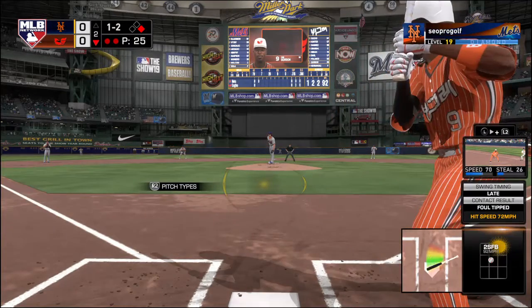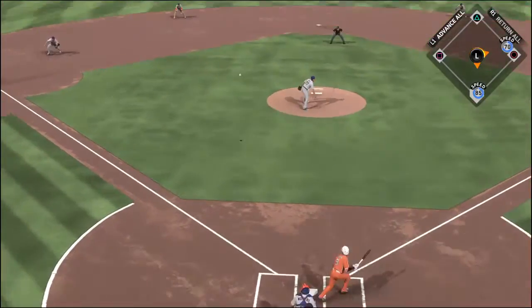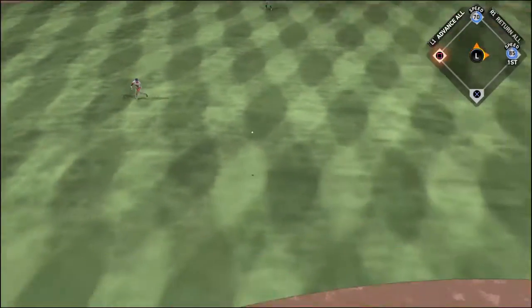He was able to foul that one off, but you could tell he was definitely late. That breaking ball, the pitch before that heater right there, definitely threw his timing off. And that'll get down for a base hit.